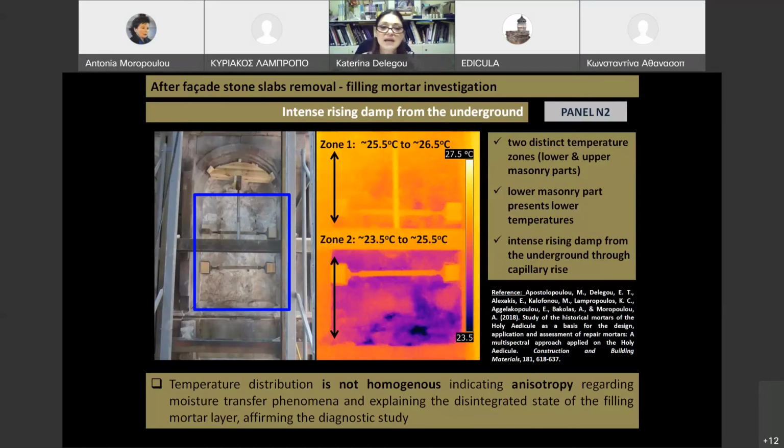So we can see that there is intense rising damp from the underground, lower temperatures at the lower part, zone 2, where at the upper part of the panel of the masonry, we can see higher temperatures. This unhomogeneous temperature distribution indicates once more anisotropy regarding moisture transfer phenomena, and can explain the disintegrated state of the filling mortar layer, affirming our diagnostic study.